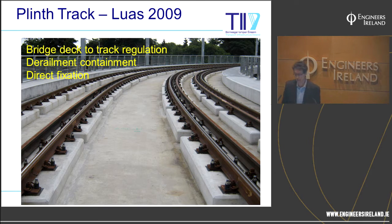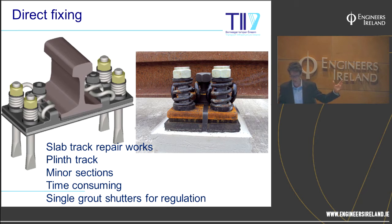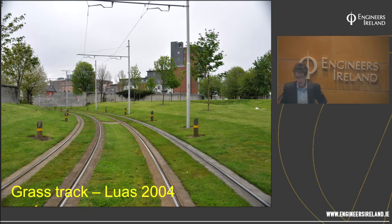Plinth track is a direct fixation, and we mostly use it on bridges. The reason being that the plinths provide an efficient derailment containment system. And on top of that, the height of the plinths can compensate between the different tolerances in construction levels, between the civil tolerances of the bridge and the quite tight tolerance of the rail construction. So we can regulate the levels with the plinths. Direct fixation, this is one kind of direct fixation, which is the Vossloh 336 system.